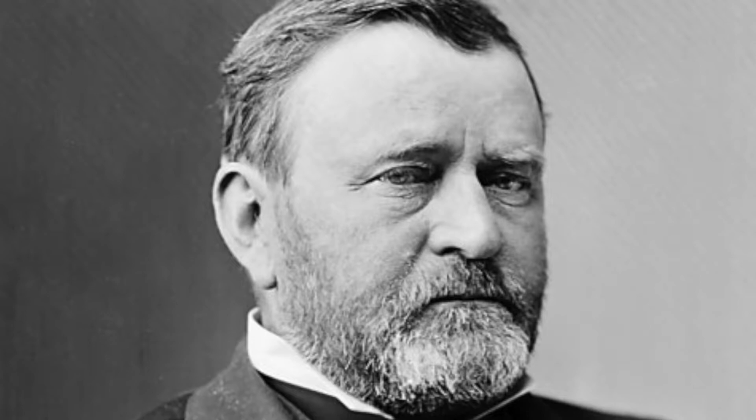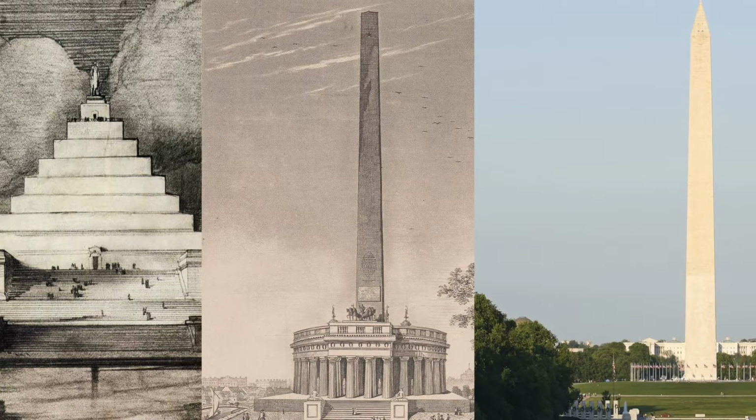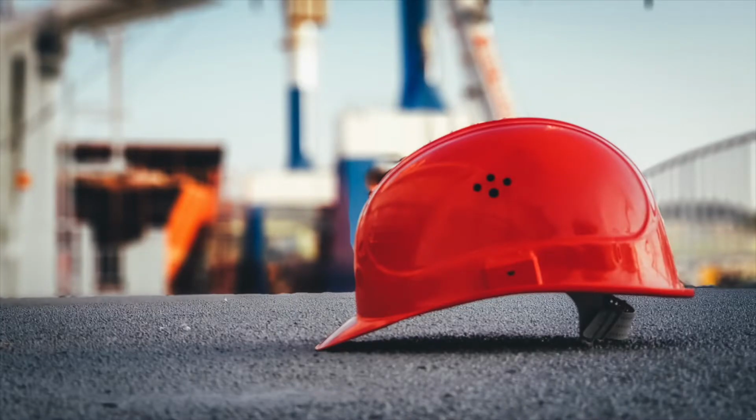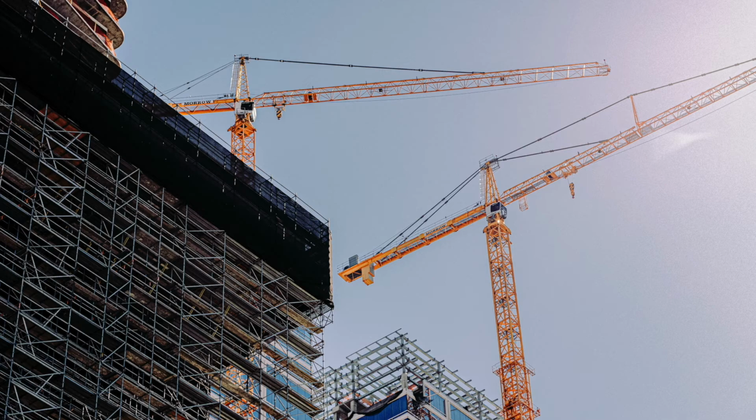Thankfully, President Ulysses S. Grant authorized federal funding to finish the Washington Monument. And the monument eventually became two different shades of quarry stone. Construction wrapped up in 1884. The project was dedicated the following year.